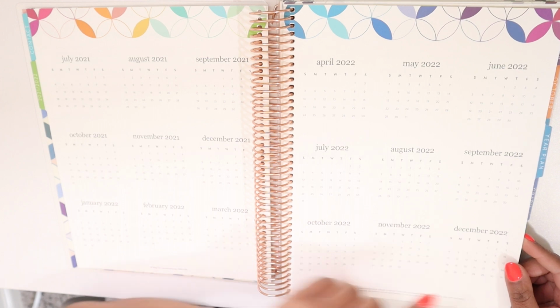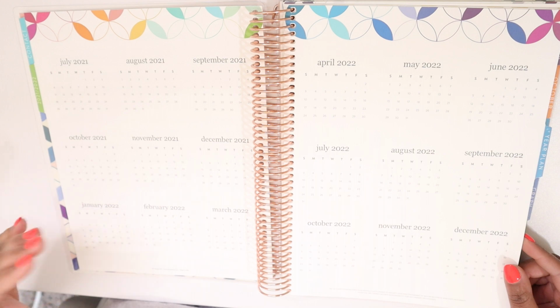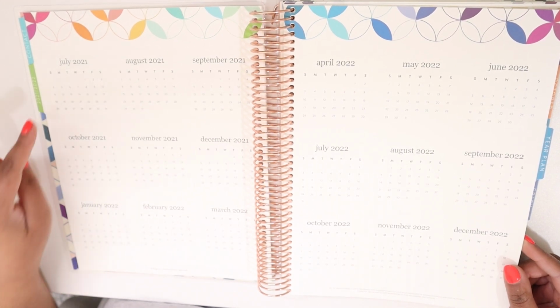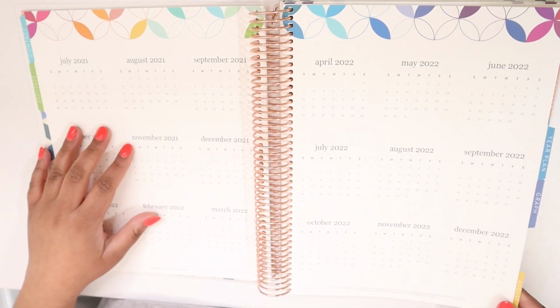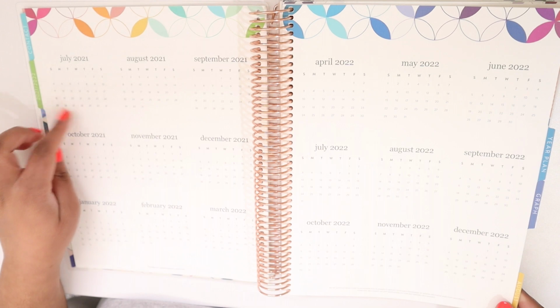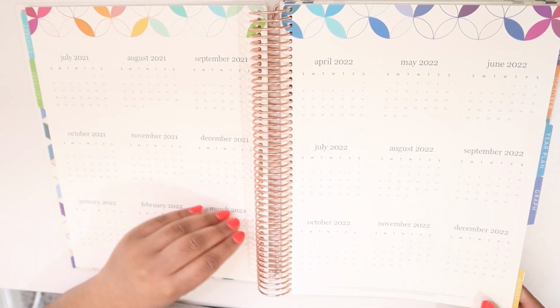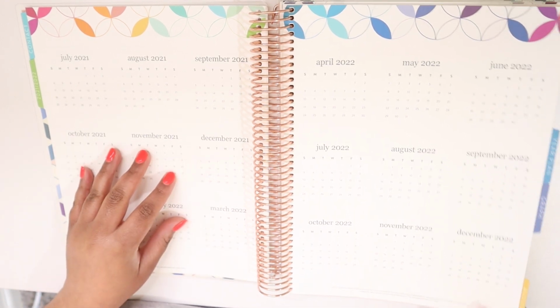This book has 3 start dates that you could choose from: July, August, or September of 2021. Whichever start date you choose, you'll still have a 12-month book. However, this page will always stay the same regardless of what start month you choose. I love this page because it's very easy to track multiple things, including holidays, important dates, or even school birthdays.